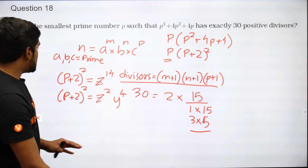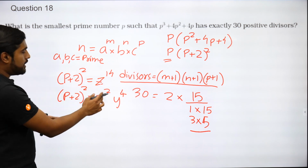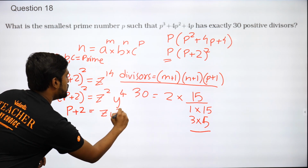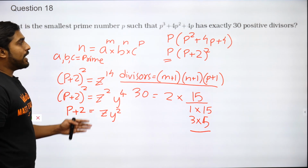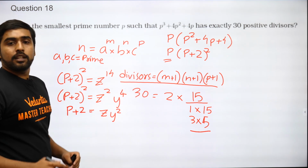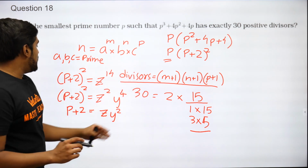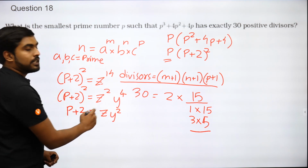So basically we have reduced our question to (p plus 2) the whole square in the form of z power 14, or (p plus 2) the whole square in the form of z square y to the power 4. I can write p plus 2 should be of the form z into y square, where z and y are prime numbers. Now over here there's no accurate way to solve it perfectly to get the value of p. So we'll just try substituting various values of prime numbers, starting from 2, and move on until we get a prime number p which when added to 2 comes to be of the form z into y square.